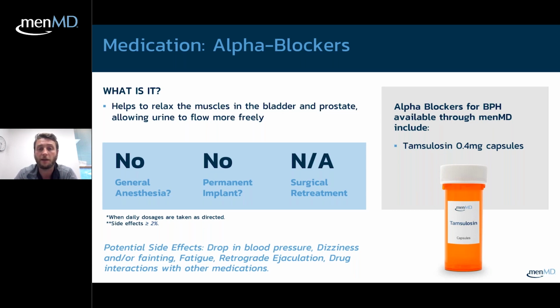And retrograde ejaculation is a concept where if the prostate gland is relaxed, some of the ejaculate that is made may slip backwards into the bladder and come out with a subsequent urination. It's not a life-threatening or dangerous thing to you, but some men, and many men on some of these medications, may actually experience a decrease in the amount of ejaculate that comes out with sexual activity.